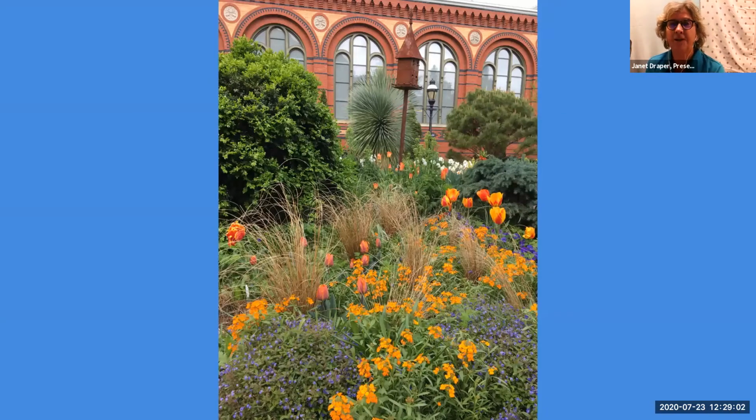And then dotted with the blue of the Veronica, that contrast color of the orange and the blue. And then you add a few tulips and you look like a genius just by putting things together really well. And also having some substantial things in the background that hold it together.